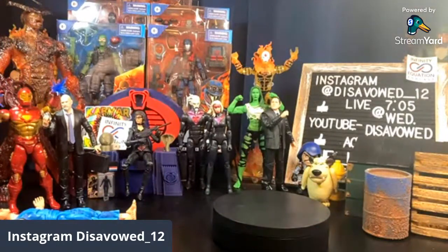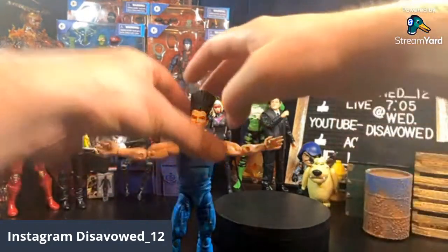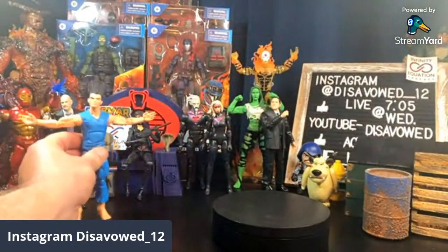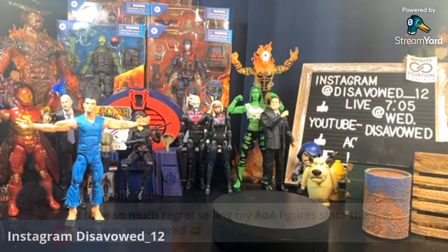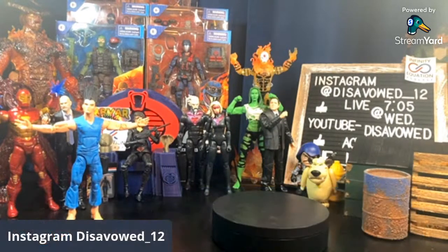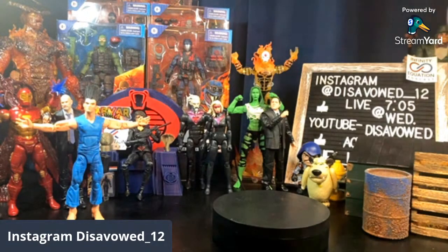And what we're going to do, because I want to make sure we have enough time, is rip open that Breaker figure with the Ram. Art G posted a really cool photo earlier this evening with the Ram bike with Breaker. Looked really freaking cool. So check that out. Kiwi says, I have so much regret selling my AOA figures. Yeah, you know what? That's what a lot of people were saying, man. A lot of people were saying that when it comes out, you're going to want it, right?